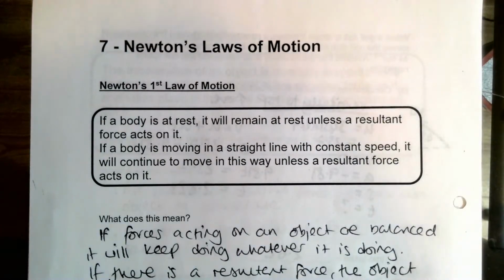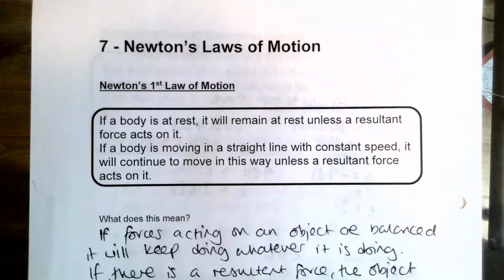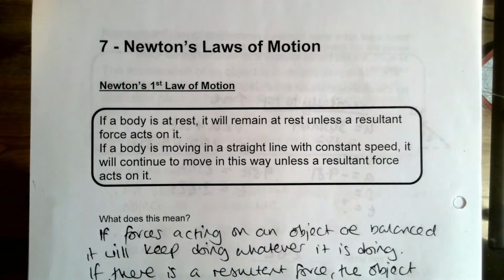Okay, now the way I am sitting here is very shadowy. I've got a window to my right, so apologies about all the shadows. Hopefully it is still legible, apart from my handwriting.